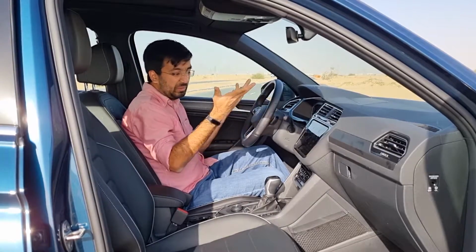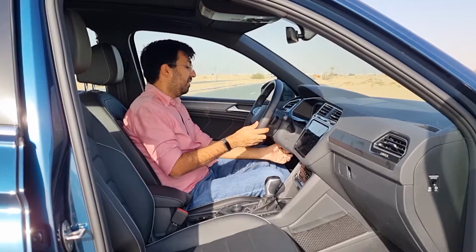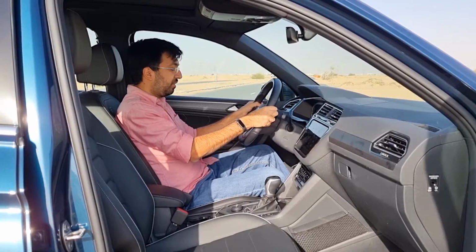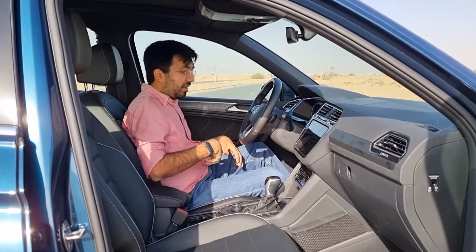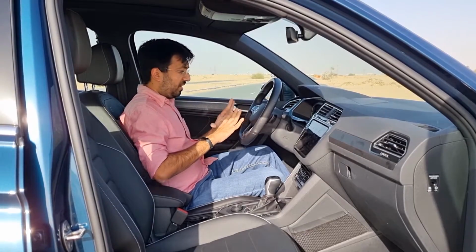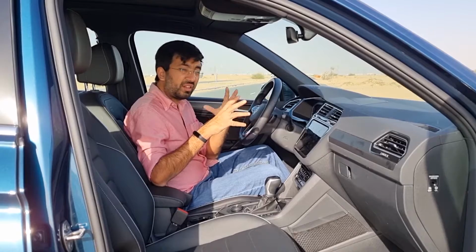So yeah, I don't know, you're probably going to be driving it in auto because it's anyways a family SUV. The steering wheel is mechanically adjustable, tilt and telescopic both, so you can find that perfect position for your driving. So lots of, again, options for setting up your perfect driving position. Now just one more thing, the steering wheel has now all touch buttons, so those are touch capacitive buttons.